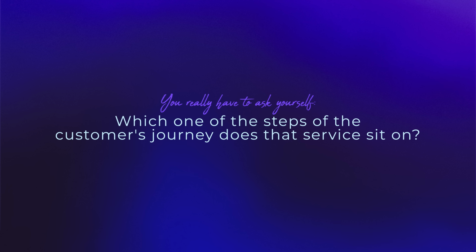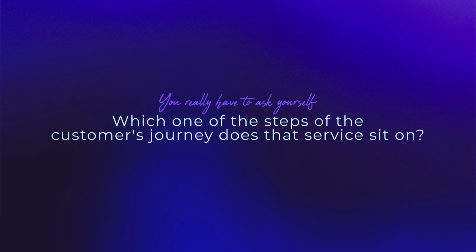But before I do that, what you really need to understand is whatever service you decide to move forward with, you really have to ask yourself, which one of the steps of the customer journey does that service sit on? Remember, the closer you get to steps 4 and 5, the more you can charge for your service because you are taking care of most of the customer journey for your client.